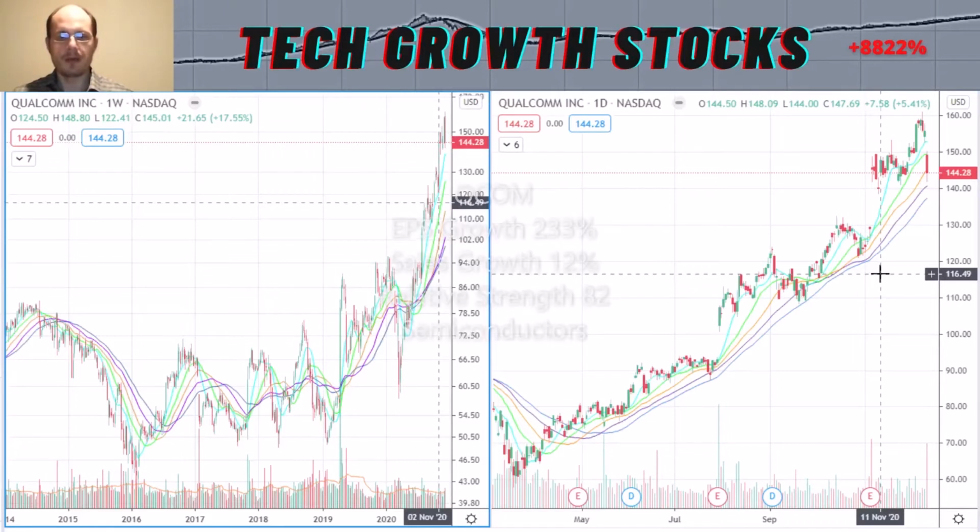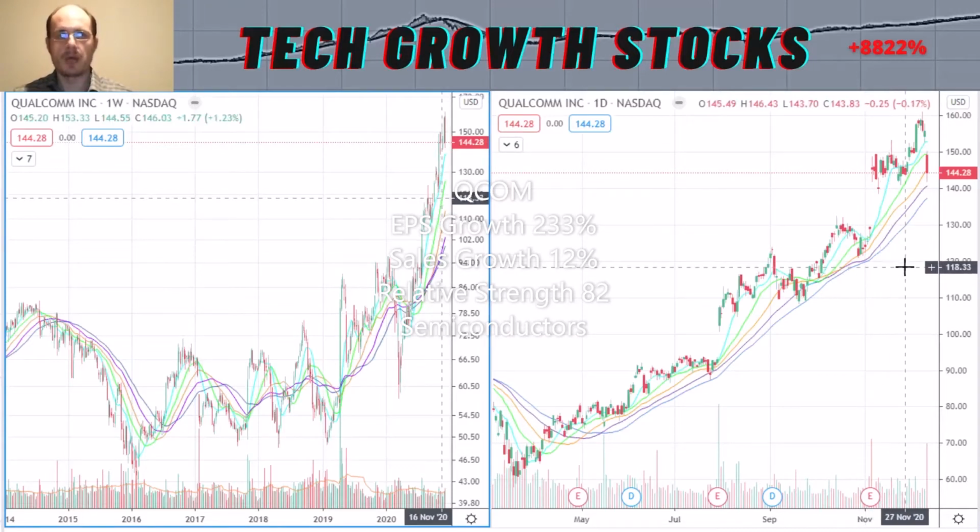Qualcomm's growth characteristics are very good. The EPS growth is excellent with 233%. The sales growth is okay with 12%, and the relative strength rating is okay as well with 82. And Qualcomm is in a hot sector, in the tech semiconductor sector, which has been a leading sector for quite some years now. So I think Qualcomm is definitely a top large cap stock.